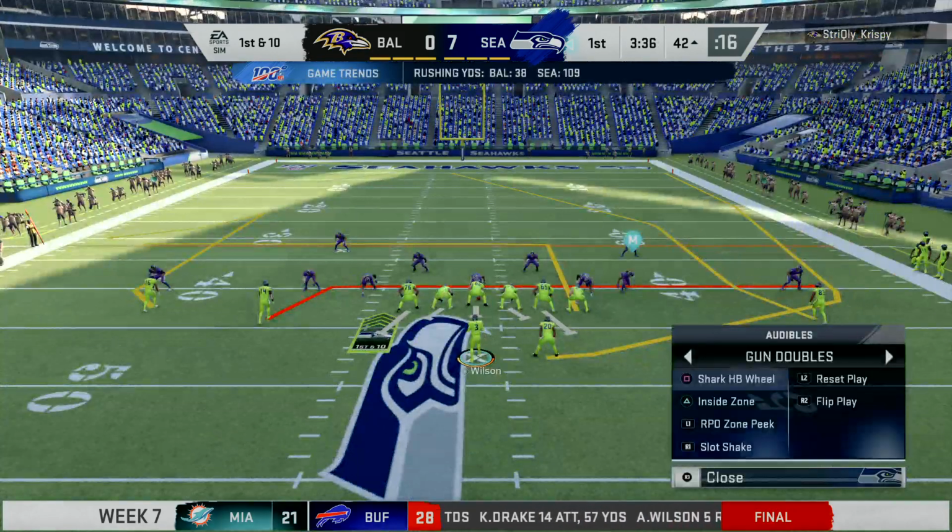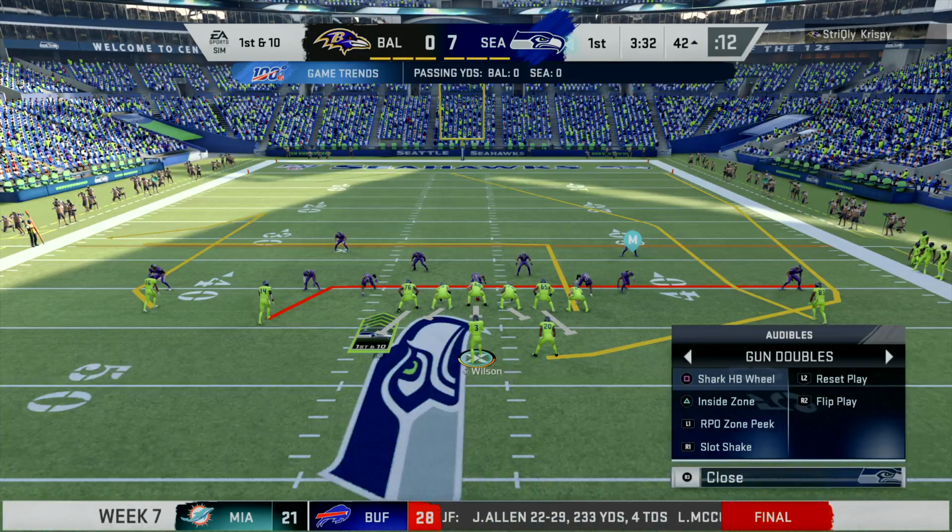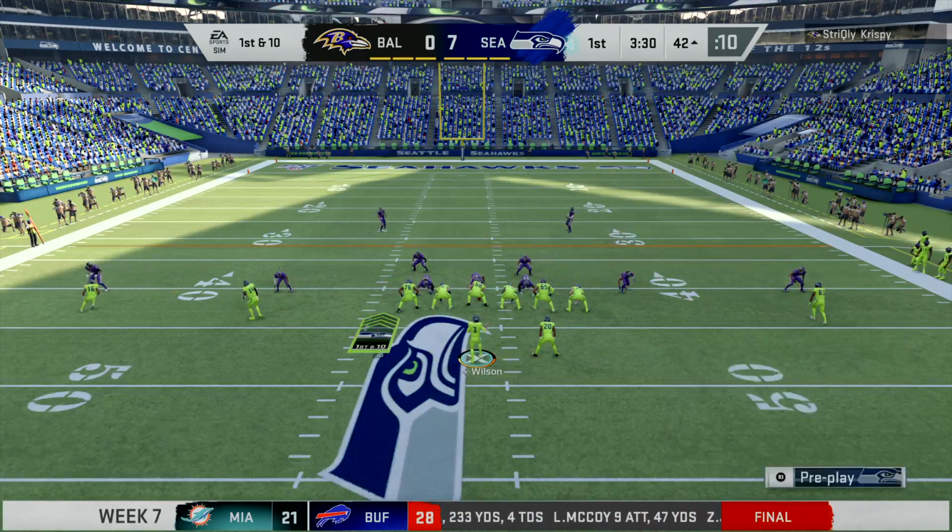Watch the screen. Watch the screen. 6 guys. Check 6 guys. Alert.